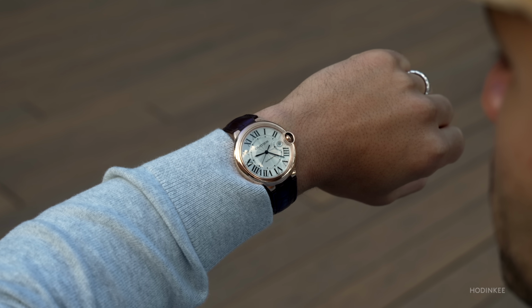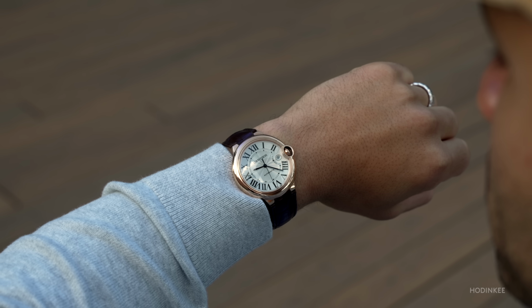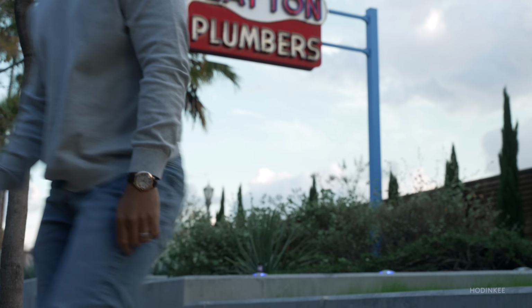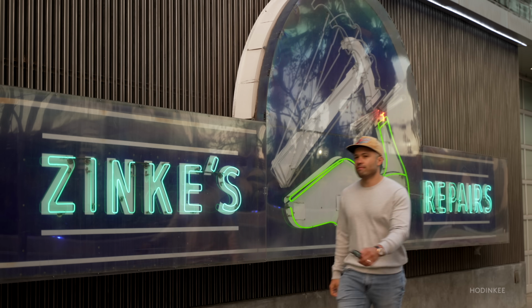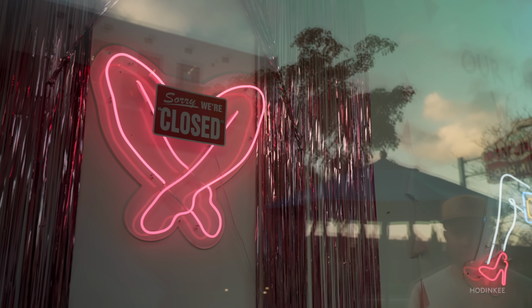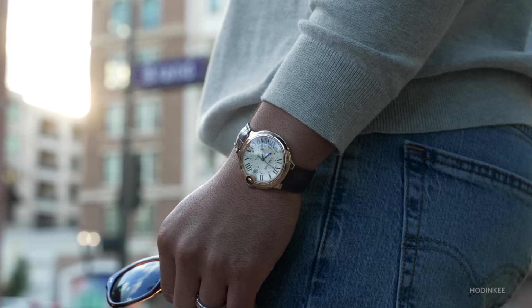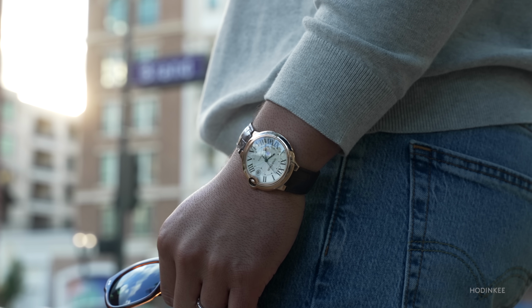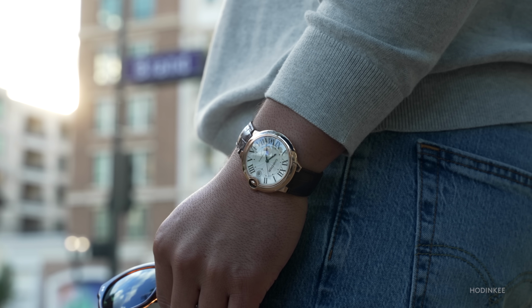Inside the Ballon Bleu, you'll find Cartier's own in-house caliber 1847 MC. That name is actually a nod to the year Cartier was founded, which was 1847. It's a mechanical self-winding movement that hacks, beats at 4 Hz, and has a 40-hour power reserve. Kind of low, but I'm realizing low power reserves don't really bother me all that much. I find myself wearing one watch for a few weeks or months at a time, then switching to another. I don't know of any watches with a few weeks' worth of power, so whether it's 40 hours or 120 hours, it doesn't really affect me. No matter what, I'll end up having to set the time.